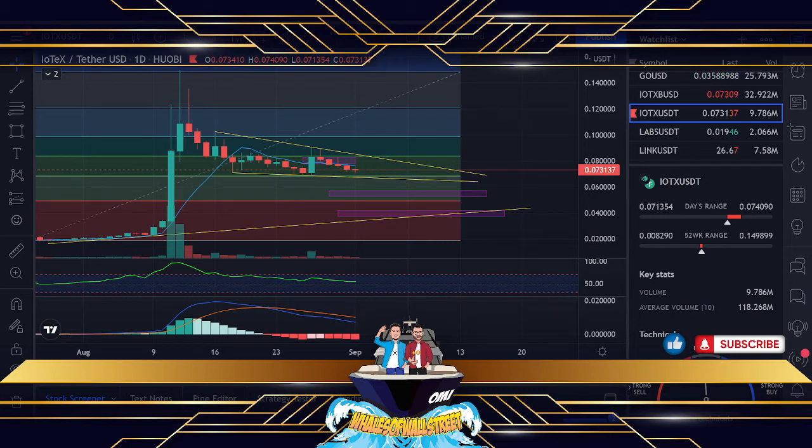So it's no surprise to me of these parabolic runs and the continuation of potentially getting these support lines and rising upwards, because I do believe that it's been undervalued for a long time, and finally it's getting the awareness that it deserves. So let's see how it goes.